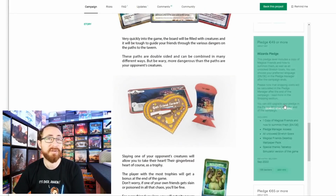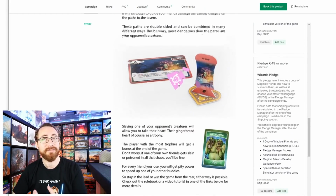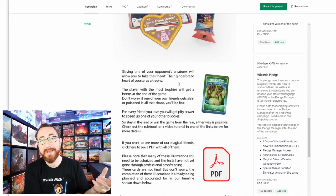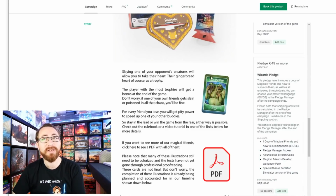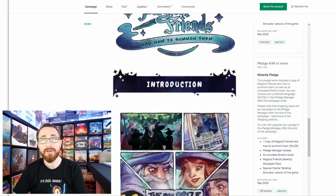The pledge level is going to be $57, which again, goes into the category of it does make it hard to convince people. If you're looking at Small World on the one hand, which is a well-rated game that's been around for a while, you can buy that for like $40, or you can spend $57 plus shipping to get this one. It's just the nature of having small economies of scale, of having a smaller Kickstarter creator.